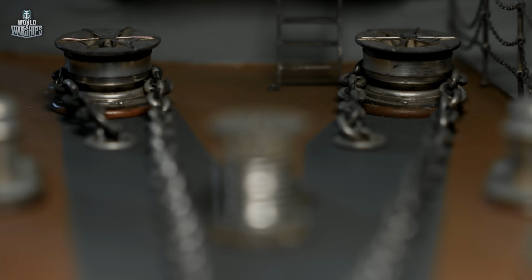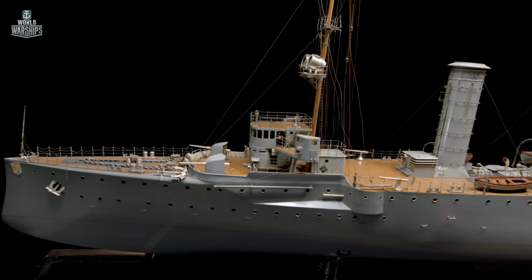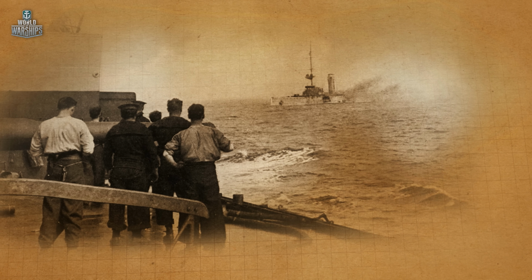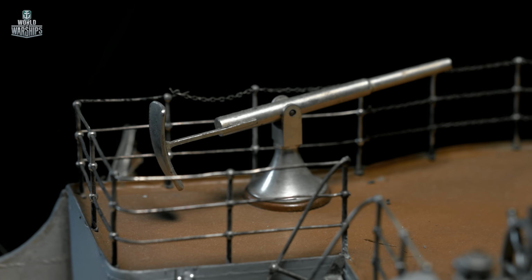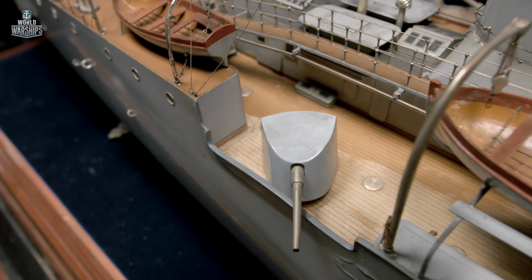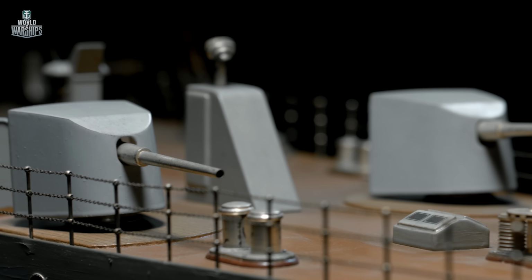Kolberg's sister ship, Mainz, was sunk in a battle against light British cruisers, armed with 152mm guns. Cologne had even fewer chances. She ran against Admiral Beatty's battle cruisers, pummeled with heavy shells, weighing half a ton each, conducting incessant fire, and proudly flying her flag. Cologne vanished under the water.